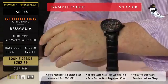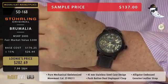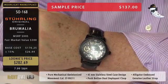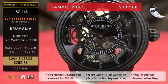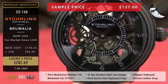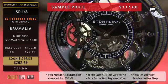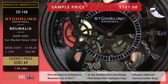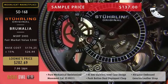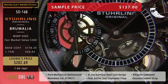The black is going to be very dressy. This is a dress piece. This is pretty espionage, stealthy black right here. Pure mechanical, guys. This is not an automatic. You have to wind this. This is the traditional way. You must wind it. Our Brumalia, of course, one of our legendary pieces. 2 remaining, 1 black, 1 blue for 137 bucks. That's a great buy right there. Jump on it. You'll love this piece. Great gift item there.